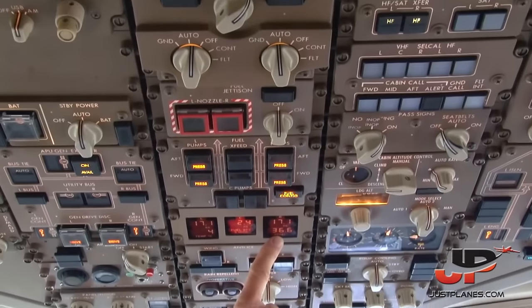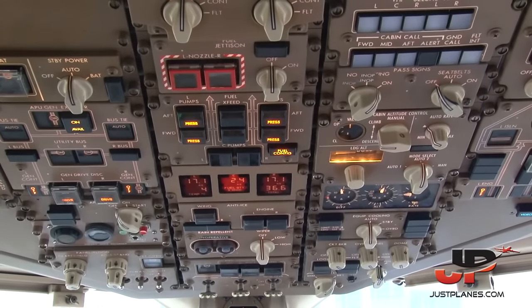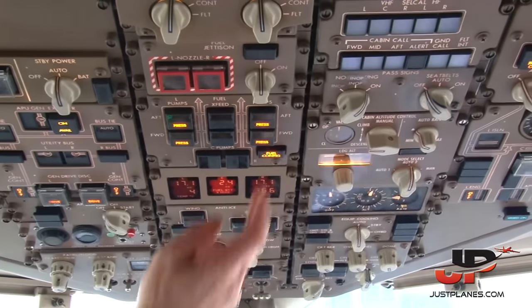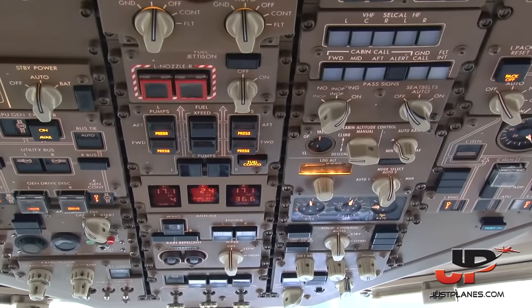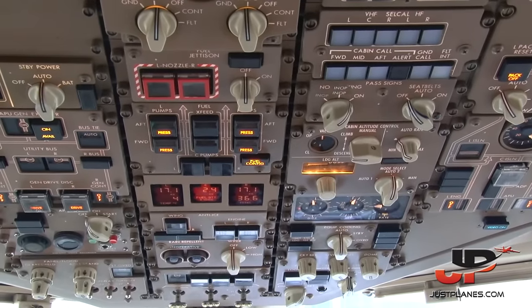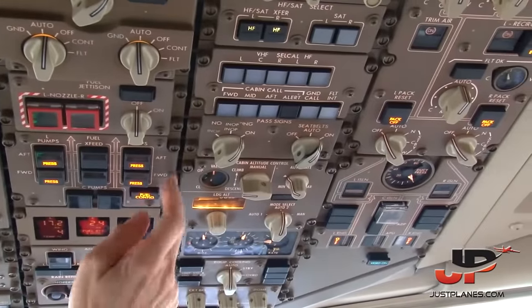And our fuel, 36.6, and our required is 36.6. So it's on board and configured. We have 2,400 in our center, so we'll be using the center tank today. And once the refueling is complete, we select our seatbelt sign on.